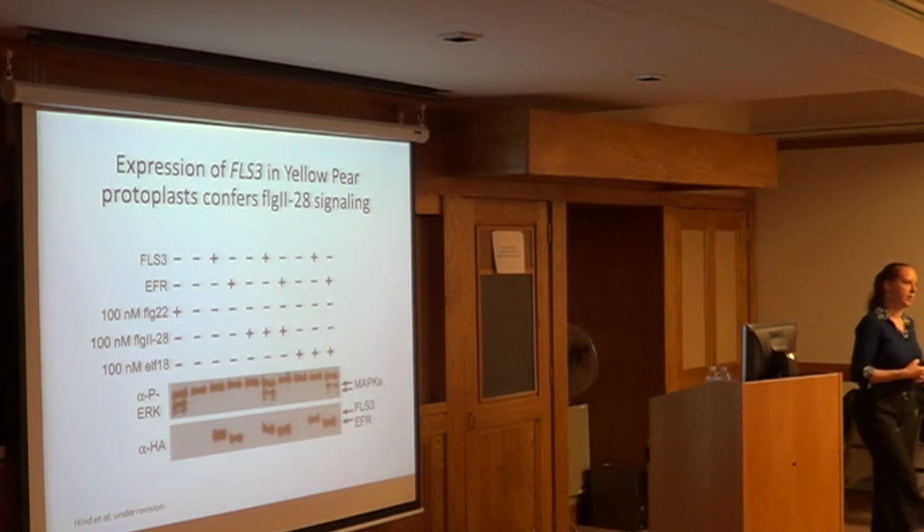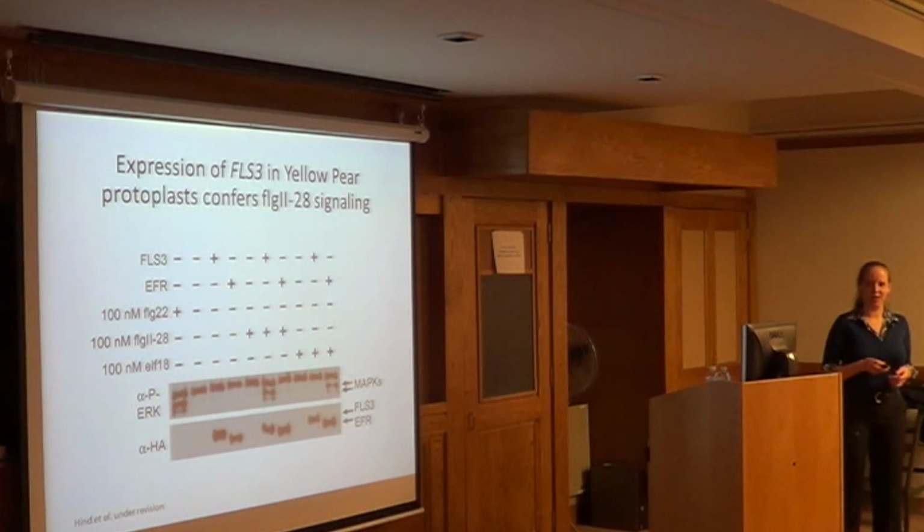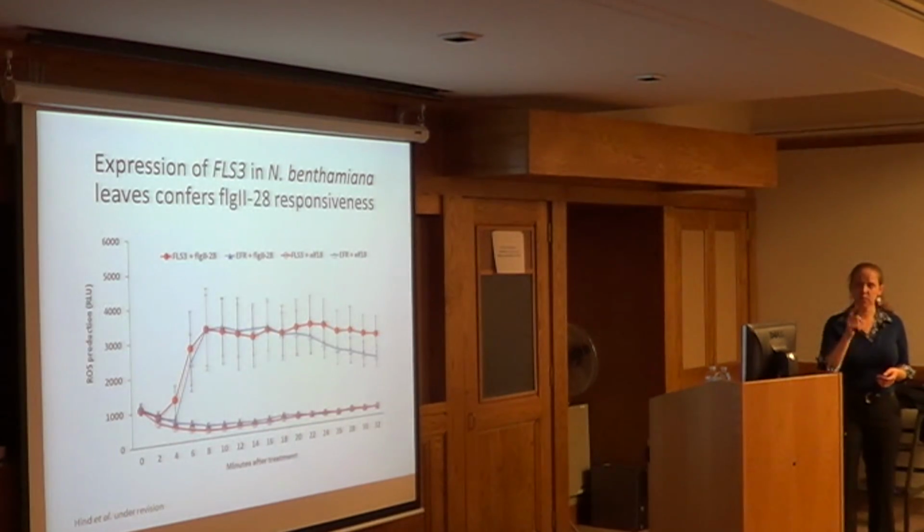So this was suggesting to us that the gene that we had was probably the right gene, but we wanted to do some further testing. So now we expressed FLS3 in Nicotiana benthamiana, which, you remember from the tree I just showed, did not have a clear FLS3 ortholog. If we put in FLS3 and the flgII-28, we get a nice response. And if we put in the EFR and its cognate ligand elf18, we also get a response. But if you have the wrong receptor-ligand pairs, we don't see any response. So it's not that just expression of FLS3 causes aberrancy.